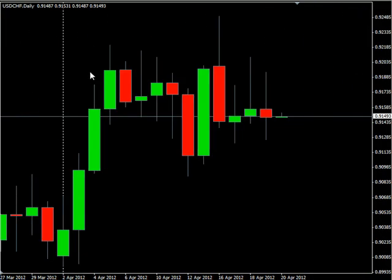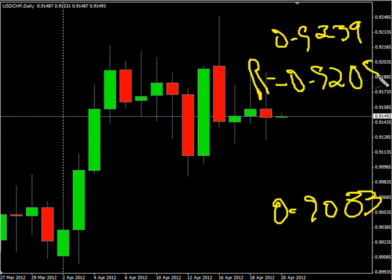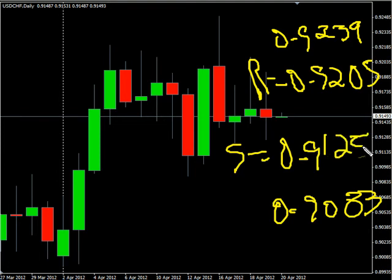Now the US Swiss, this pair closed down during this last session, moving sideways overall. Look for it to potentially go as high as 0.9239, possibly as low as 0.9083. Look for some resistance around 0.9205 and look for some support around 0.9125.